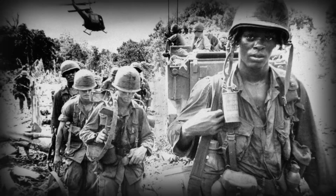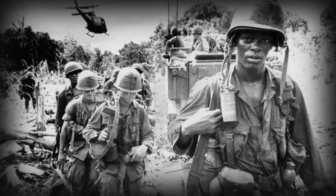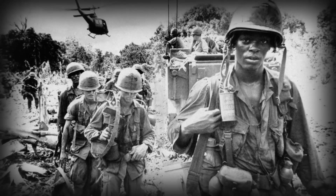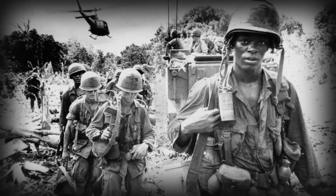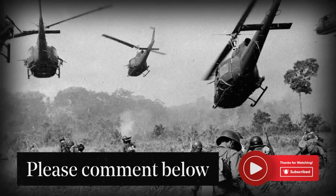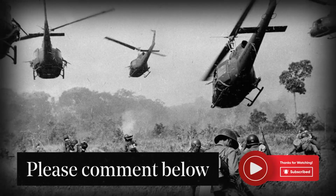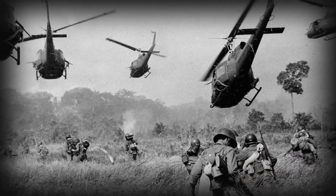But which of these traps do you think was the most terrifying? Do you think modern warfare has evolved beyond these brutal methods? Or do these kinds of traps still exist in different forms today? Share your thoughts below, and let's continue to uncover the dark realities of war, because understanding the past is the only way to prepare for the future.